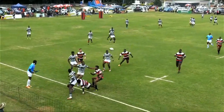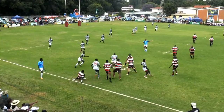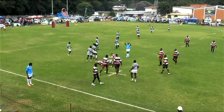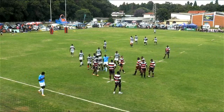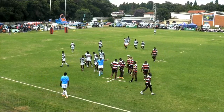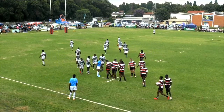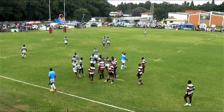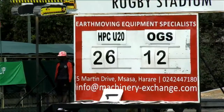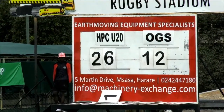As you see, a very good take here, managing to keep it in, but passes it forward. So scrum down to OGs. Let's see how they can manage to pull this game back into their grips. Yep, and now it's a very, very healthy lead that HPC have. They're on 26 and OGs 12, so 14. Very, very healthy lead, yeah.